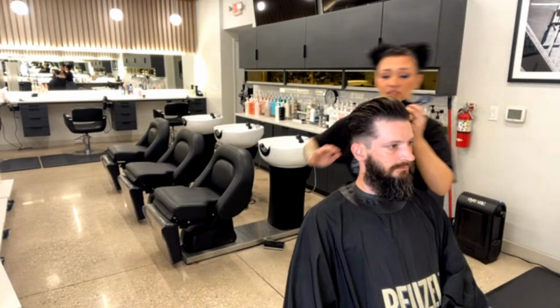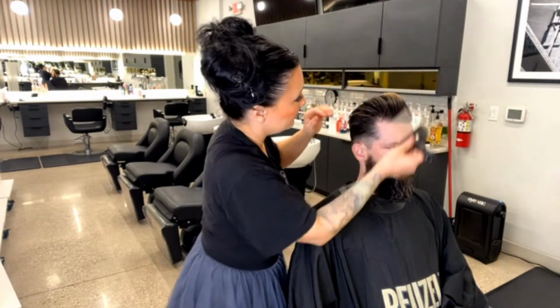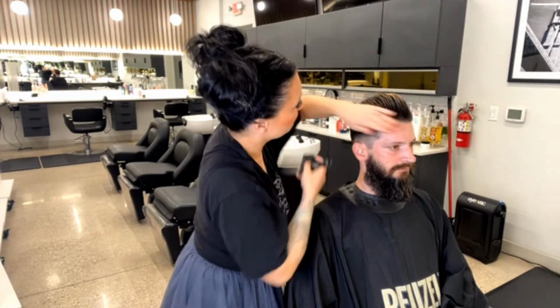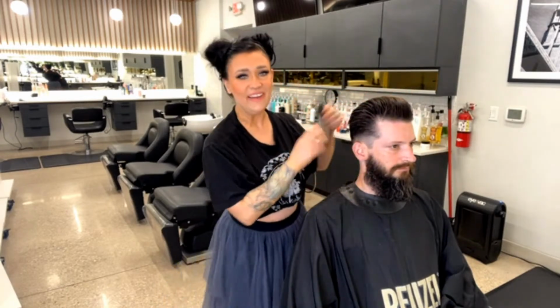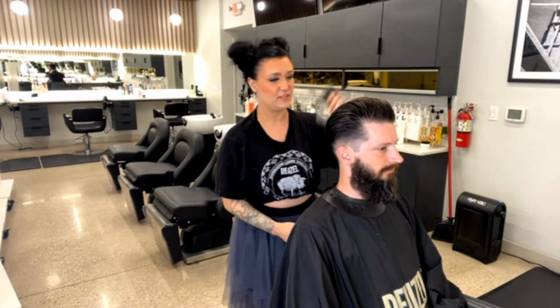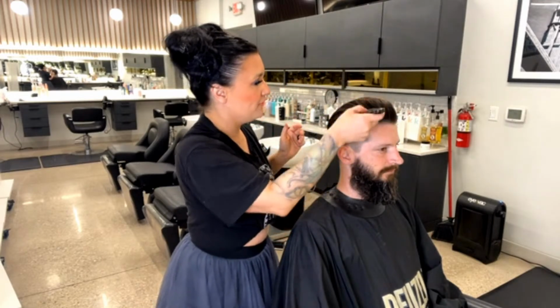Is there any questions about the product application, the blow dry, the haircut? Because I think we are getting to the point where this is looking pretty good. No questions. Just lots of love. Lots of thank you for sharing the information. Yeah, thank you guys. I'm glad that you hung out with us. I've seriously got a great model. I think that makes these videos even more fun to watch.